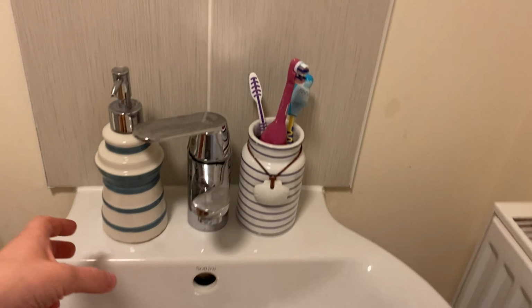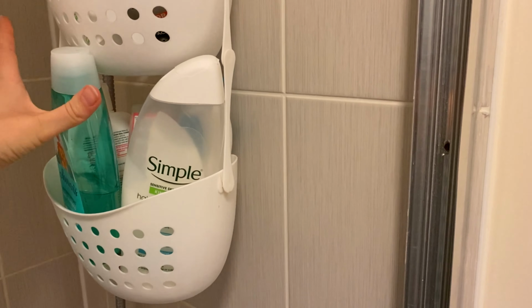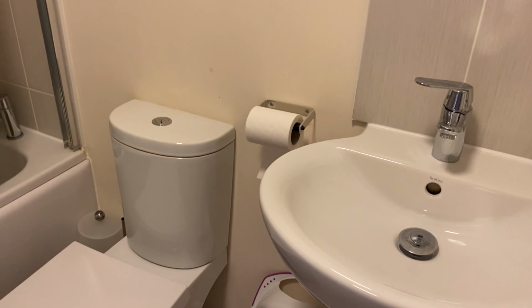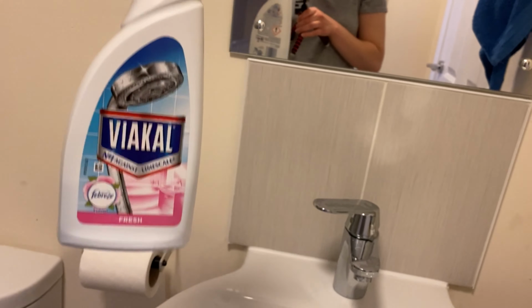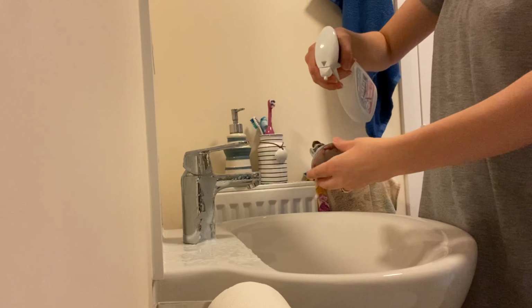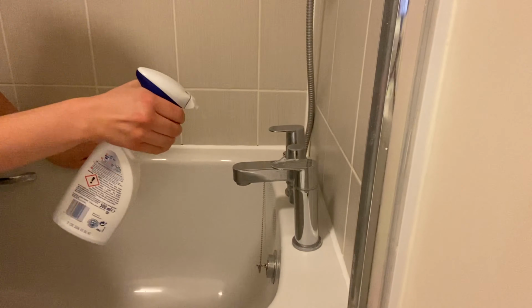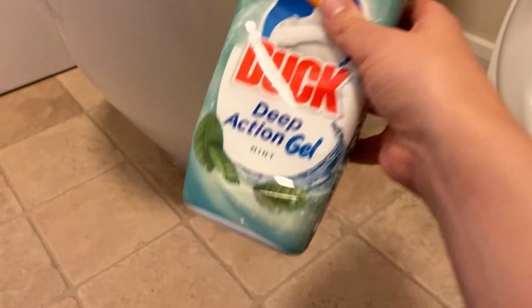Okay, so first I will just move everything out of the way, just pop things on there, put these away. It's a bit overflowing. Right. So clear that first, and then I will use Viakal on taps first. I haven't got much left of this.